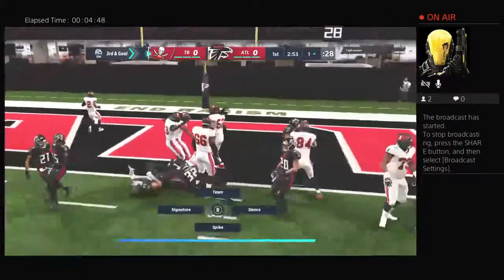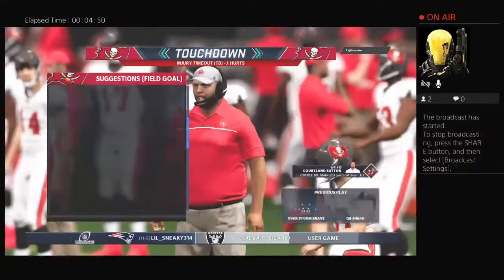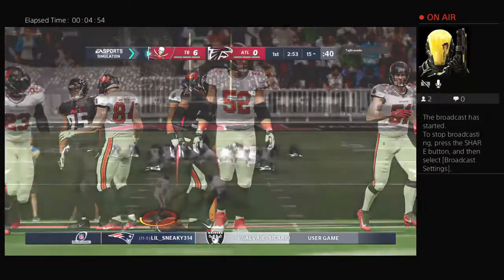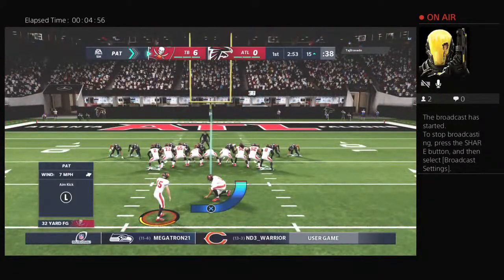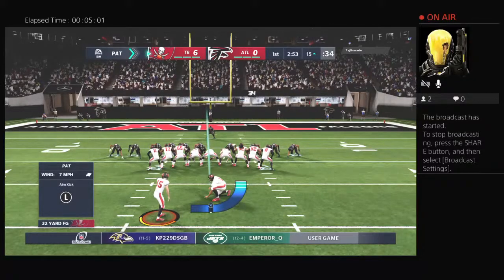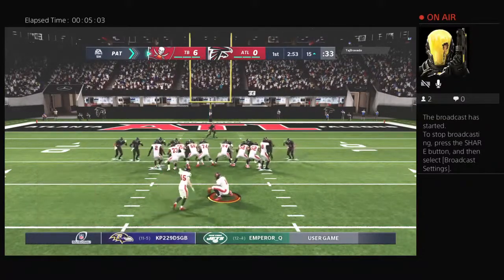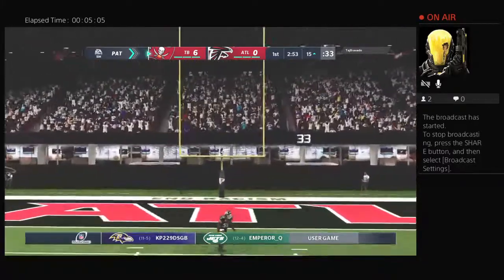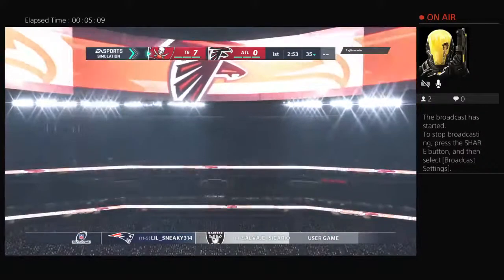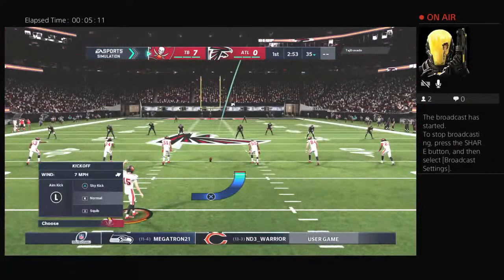On the sneak, it's Hurts. And this time he breaks the plane. He's in for the touchdown. Jason Myers. Jalen Hurts taking it in. And the Bucs take the ball down the field and score on their opening drive. And that one gives the Bucs a 7-0 lead. Makes the score Buccaneers 7, Falcons 0.